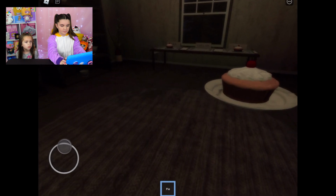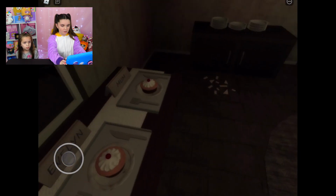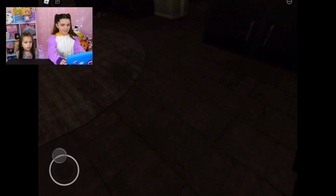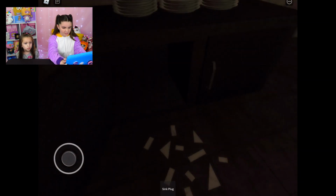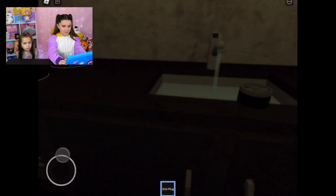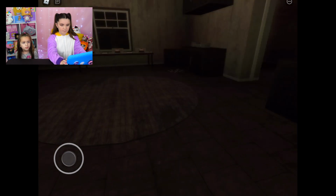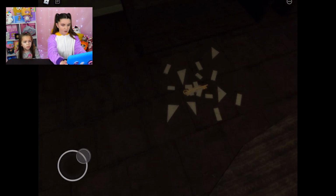So you should give it onto the... Oh, so we just put it here? Yeah. Oh! The sink is running. All right, so you put the pie on there and then it turns the sink on. Oh, and then we grab a sink plug. Okay, you gotta grab the sink plug. Boop. Boom. Wait, another thing broke. The key is right there.